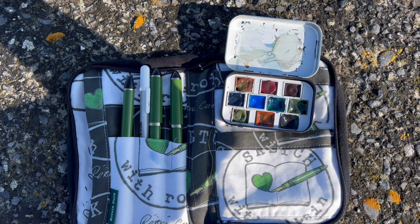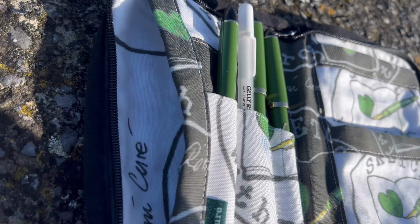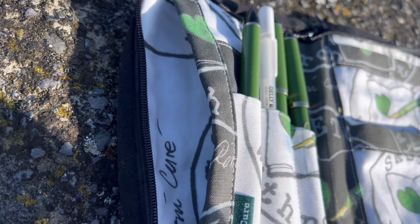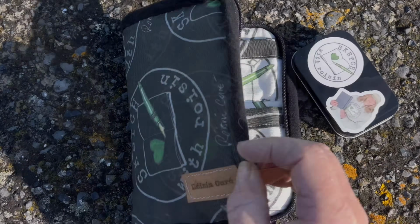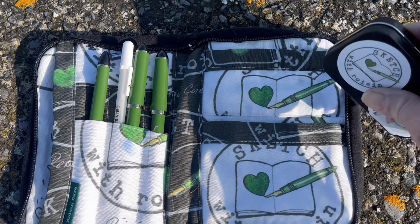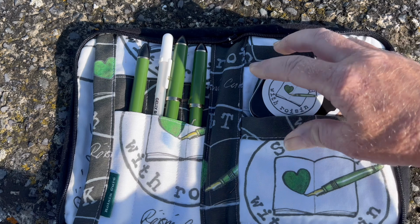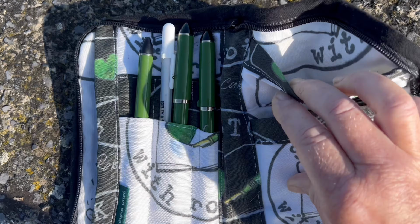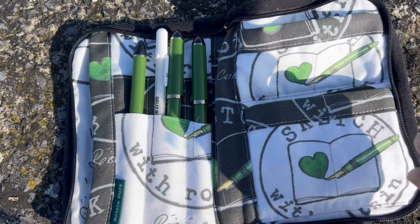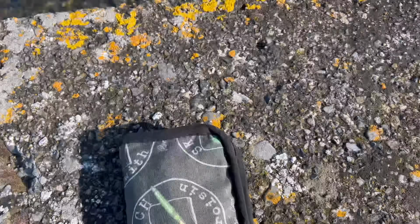And while it fits everything, it doesn't actually quite fit, because there's a space for pens and there's a space for brushes, but this little slot at the side, it's supposed to fit an A6 sketchbook and it's a tiny bit too small. But the pencil case fits a mini box of paints, and it fits a couple of magnetic clips or a tiny water carrier, and then the whole pencil case zips up all the way around the edge to be snug and safe.